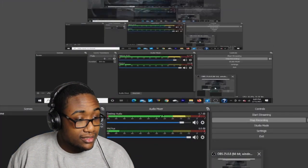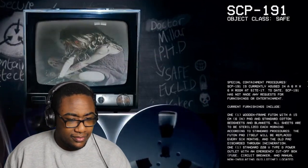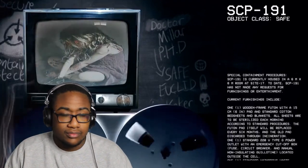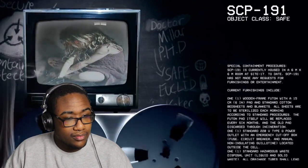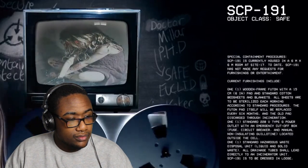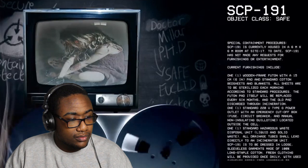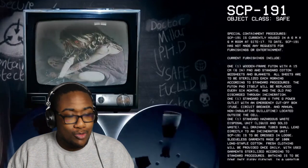Special containment procedures. SCP-191 is currently housed in a 6 meter by 6 meter room at Site-17. To date, SCP-191 has not made any requests for furnishings or entertainment. Current furnishings include one wooden frame futon with a 15 centimeter pad and standard cotton bed sheets and blankets. All sheets are to be sterilized each morning according to standard procedures. The futon pad itself will be replaced every 6 months, and the old pad discarded through incineration. Incineration? Why is it gotta be incinerated?